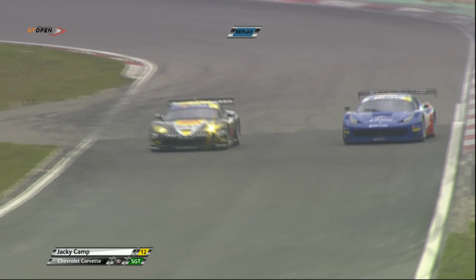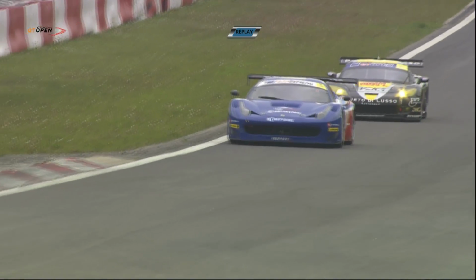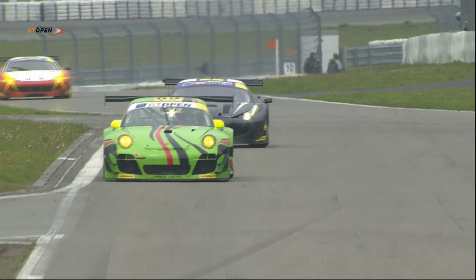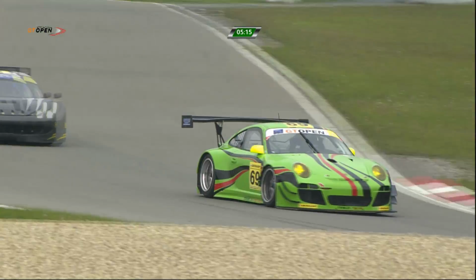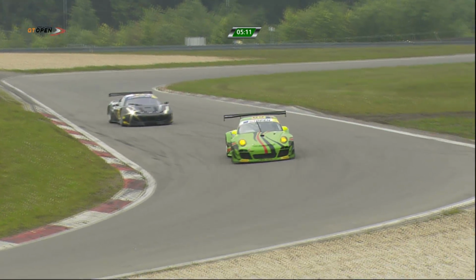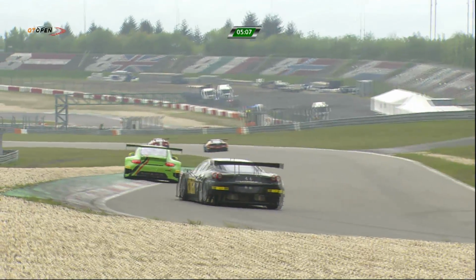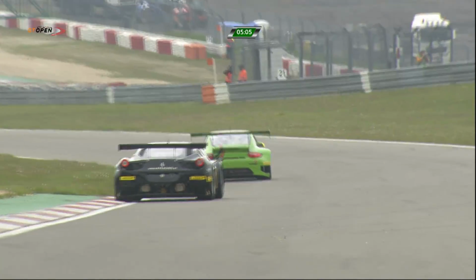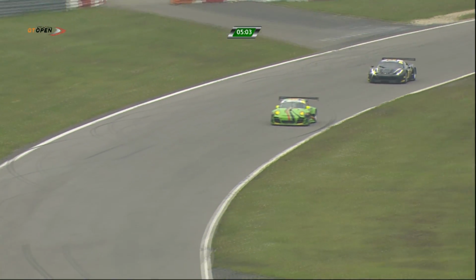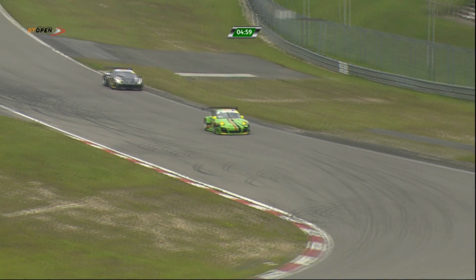Jackie Cam in the Corvette, getting all tangled up with one of the SMP Russian Bears Racing Ferraris through the turn 7 hairpin. Siegfried will be looking to put together a good lap on this occasion. He heads then down out of turn 6, plummeting down the hill towards the hairpin at turn 7 before he begins the long climb back up.